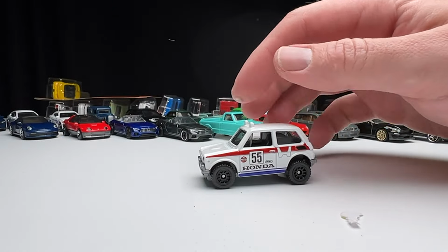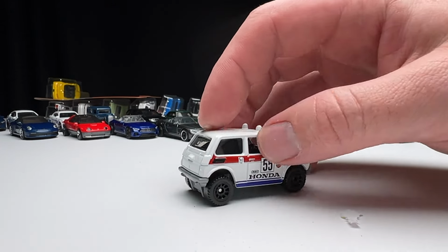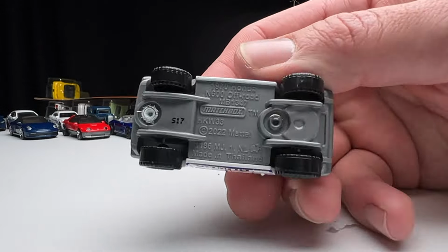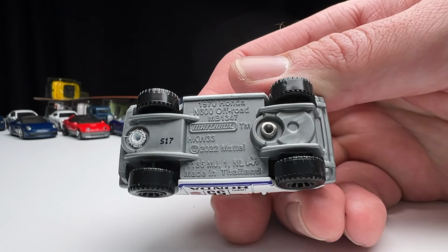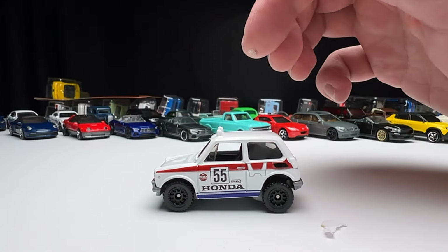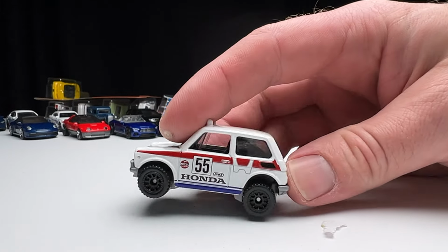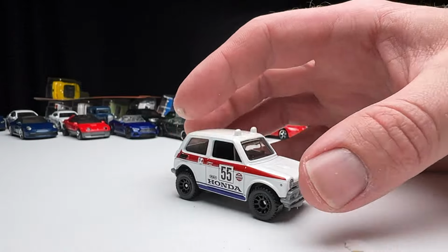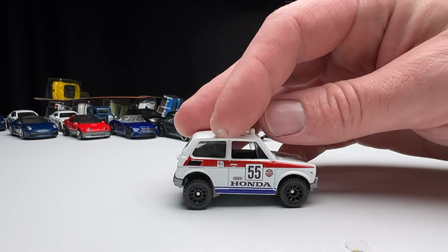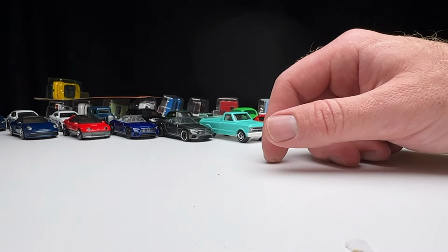I think this is a new casting, and it's a strange one. It's got a weird stance to it. I'm not familiar with what real car this would be modeled after, so I can't comment too intelligently on it. But it's a cute little thing, and it's got graphics on the side. It's got headlights and grille detail. It's a neat little Honda. We're going to go park it over there.